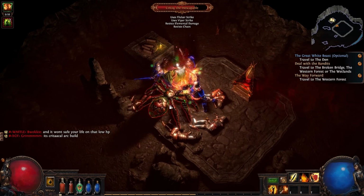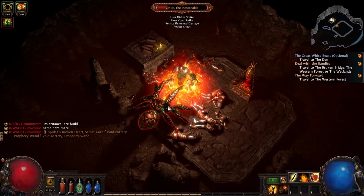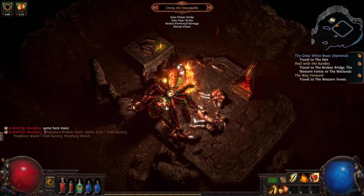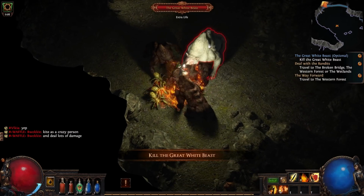And finally, our last piece of news this week is that the main head writer for Cyberpunk 2077 just left CD Projekt Red to join Blizzard, which is actually probably a big deal. Sebastian Stepien was also a creative director on The Witcher 3, so obviously he's talented, I would guess, and the fact that Blizzard was able to pull him in probably means that they're making big moves. Sorry I don't have anything else for PC gaming this week. Pretty boring week if you ask me.